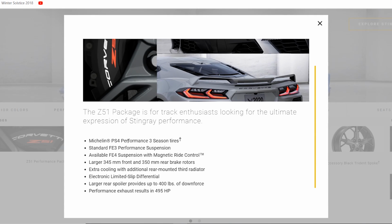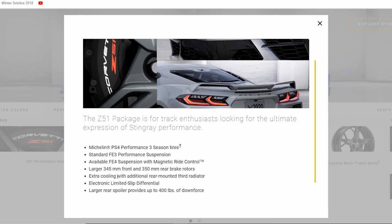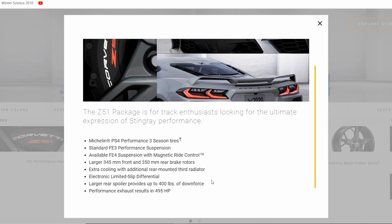So let's go through them really quick. We got the Michelin PS4 Performance 3 Season tires, standard FE3 Performance suspension, available FE4 suspension with magnetic ride control. That's what we want. We definitely want mag ride control. I got to drive a C7 with that mag ride. It's incredible, and of course they've only made it better over time. This of course has the larger front and rear brake rotors, additional cooling with a rear mounted third radiator, electronic limited slip differential, larger rear spoiler provides up to 400 pounds of downforce. So someone actually commented in my last video about that, and I wasn't sure where they got that spec from. Well, there it was. I didn't see it the first time.